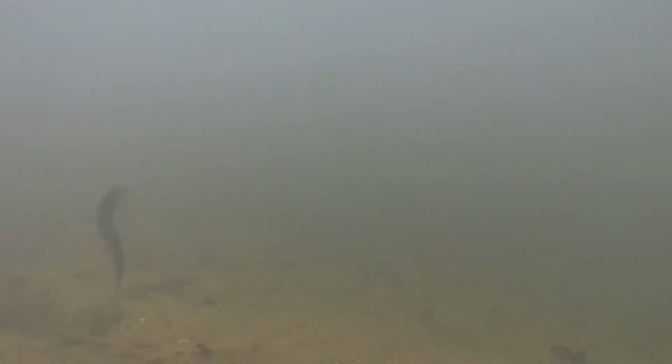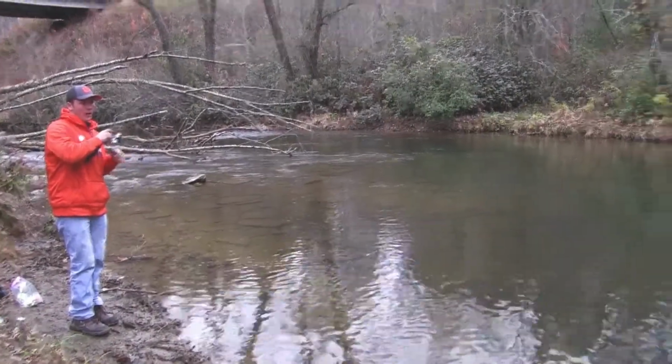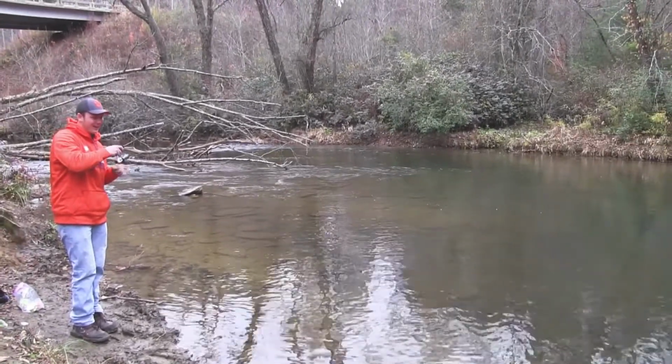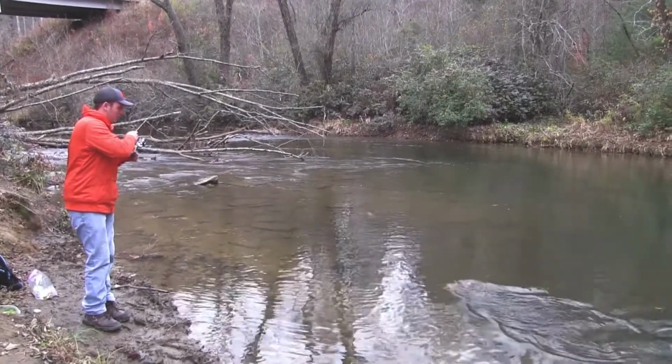Hooked up. Is that a rainbow? Yeah. It's the start. Oh yeah, dude. Got him? Oh yeah, dude, nice one. That's a nice fish right there. Brook trout. Nice brook. I love that.